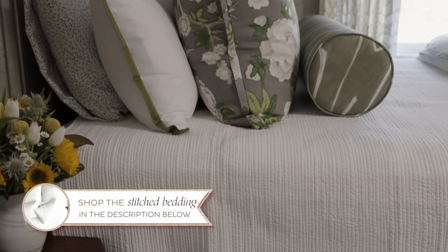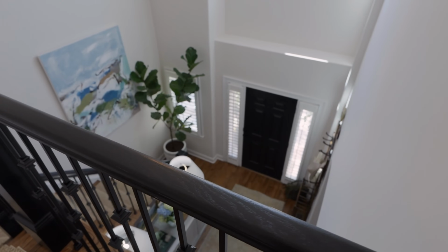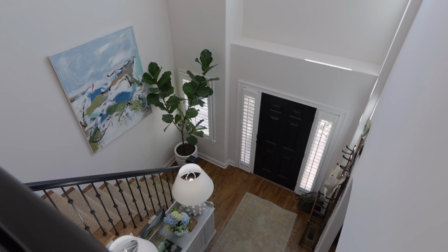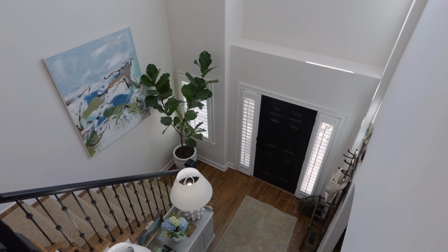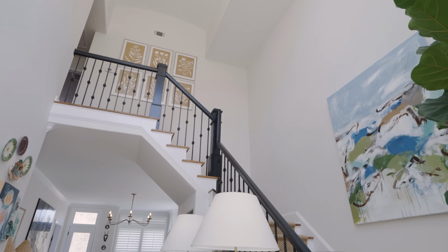Okay, speaking of size, I skipped right over the entryway, and I want to talk about that because we always get questions about double height entryways because there is not a lot of floor space, but there's a lot of volume. And what do you fill that with? Sure. But I love what you've done in there. So walk us through that.